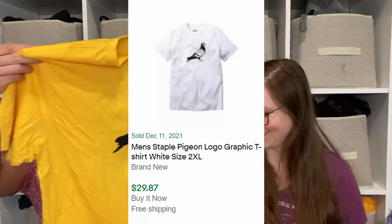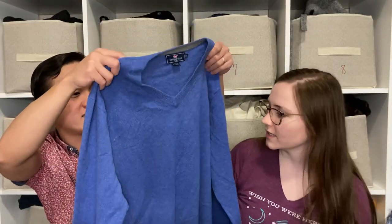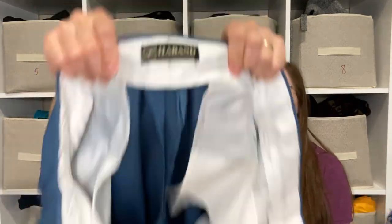Okay. Vineyard Vines. A Vineyard Vines sweater. That should be nice. Feels pretty nice. The other ThredUp boxes that we got, we didn't get that many professional things, and this one we're getting almost all professional items. So interesting. It says "Hot band," I'm not sure. It's just another pair of pants.